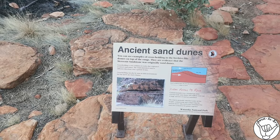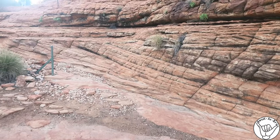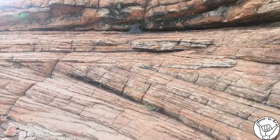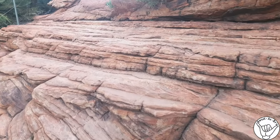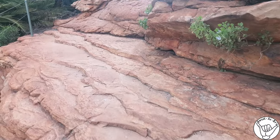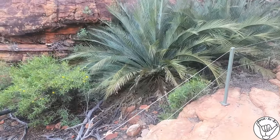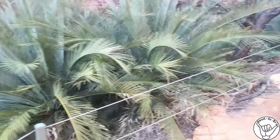So I guess it's got something to do with all that, and you can see how the different layers are built up in different directions considering the wind directions at the time. Pretty evident there. When I came around the corner, I thought it was more like fault lines and things. But pretty cool. And look at this. Beautiful trees, lush green. Obviously picked a good space to grow.